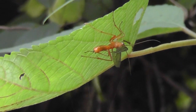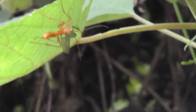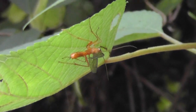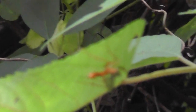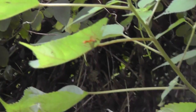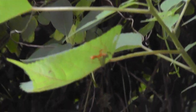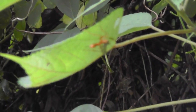Very strange. Look at that. That may not be a hornet. I can't get a good enough look at it to identify it. Look at the long, thin abdomen. The hornets and wasps and ants have a lot in common in terms of the way their bodies are divided up. The structure of the division between the abdomen and the thorax.